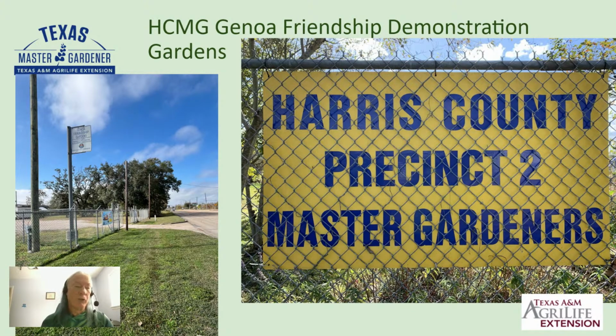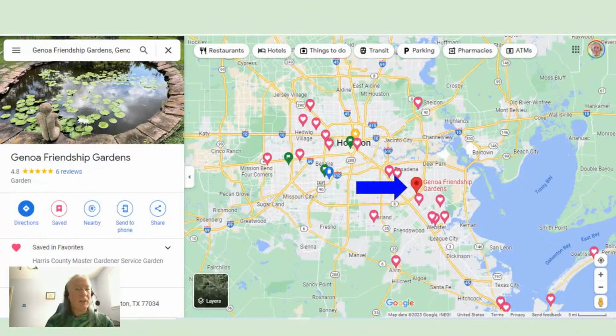In March through October, we have Open Garden Day on the third Monday of the month with Ask a Master Gardener set up, tours, and greenhouse plant sales. And to show you where we are, here on the southeast side, right inside the Beltway, Genoa Friendship Gardens. That's where we're located, and this is your invitation to come and join us.